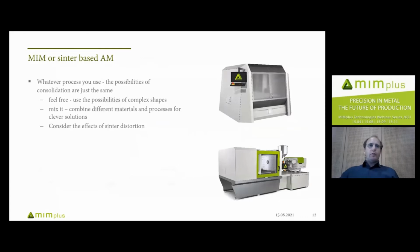Well, MIM or sinter-based AM, which process do you need? What are the differences? When do you need AM? When do you need MIM? I'll explain that in the following slides, but whichever process you use, the freedom of design, the possibilities to create complex shapes, and the possibilities to mix processes or materials to get clever solutions you won't get in other processes are maybe all the same. Also the same is the sinter distortion, which you have to consider.